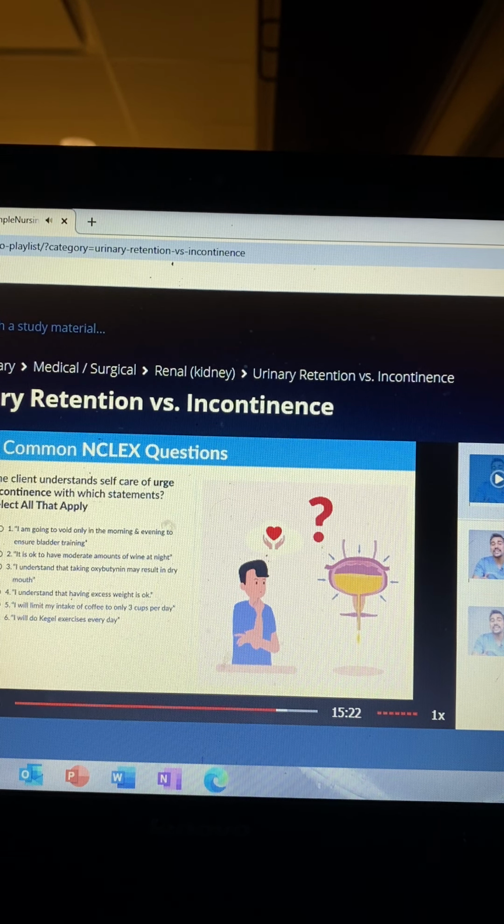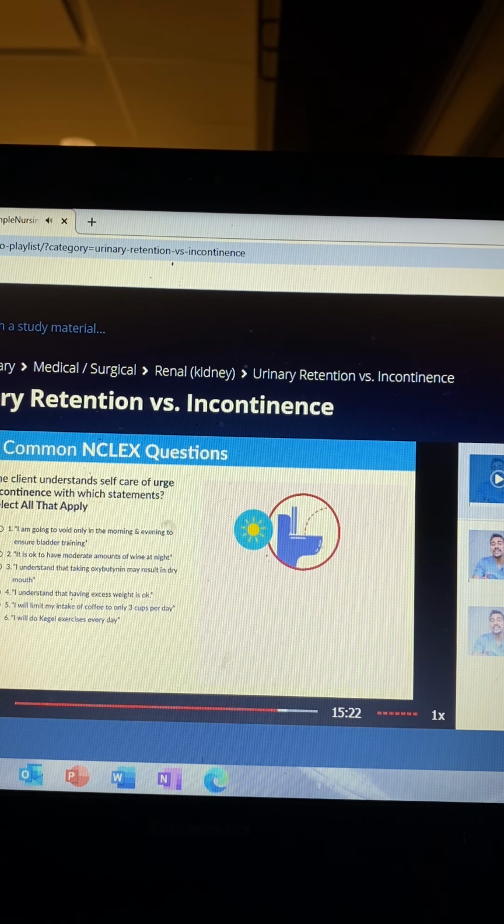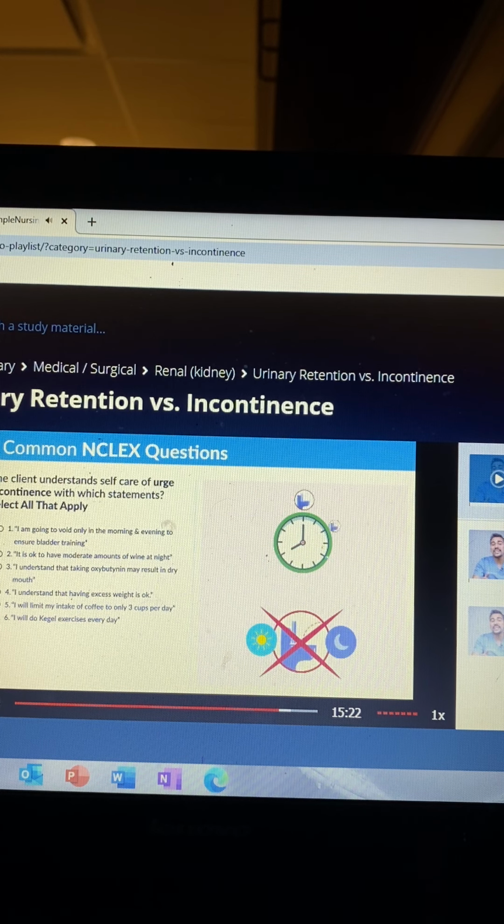Now, a common NCLEX question: the client understands self-care of urge incontinence with which statements? Select all that apply. So option number 1, I'm going to void only in the morning and the evening to ensure bladder training. No, we void every 2 hours. Remember, that regular schedule to train the bladder, not 2 times a day. The key term is every 2 hours.